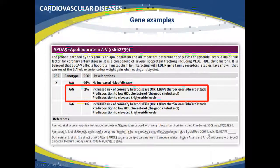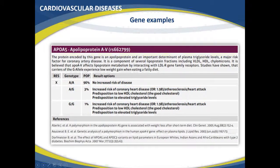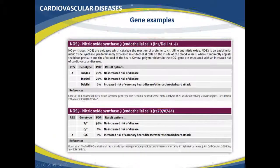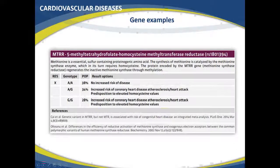A predisposition to low HDL cholesterol, that would be the good cholesterol, and a predisposition to elevated triglyceride levels. So really this genetic variation has a number of different effects. And that's how it goes on. 10% have an increased risk, 18% have no increased risk of disease, 76% have no increased risk, 1% have an increased risk for coronary heart disease, and so on. And here's a predisposition to elevated homocysteine levels, which is, as I said, one of these substances that are not good for heart health.